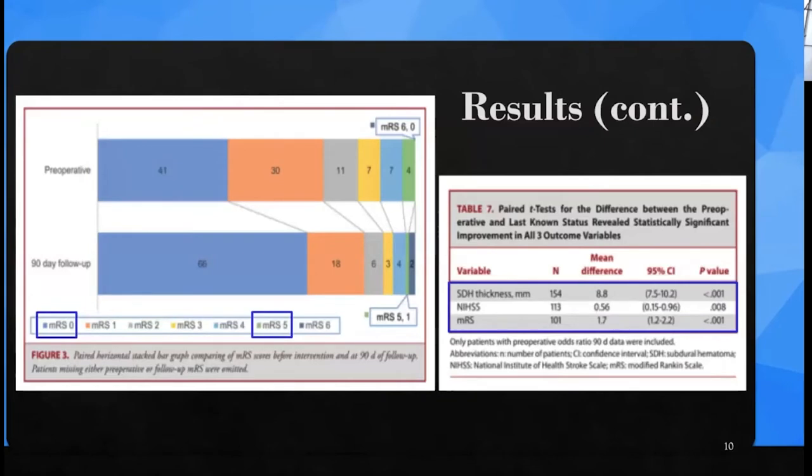So the figure on the left shows a nice visual of the distribution of the MRS scores preoperatively compared to 90 days post-op. And as Divine mentioned earlier, the MRS is a scaled tool that's used to look at severity, especially following a stroke or neurological event. So ideally, you want your patients to have an MRS of 0, which means that there's no residual symptom.